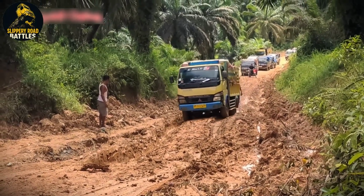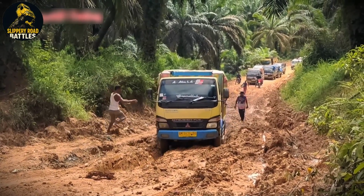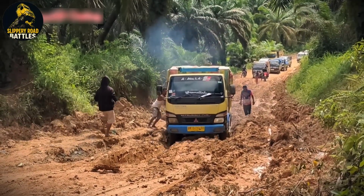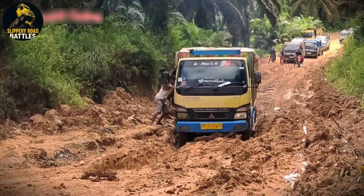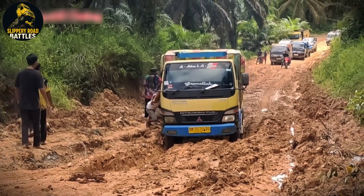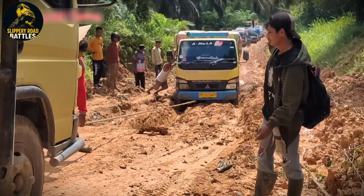And what about Indonesia? The answer, it's even worse. Heavy trucks loaded with cargo, lined up one after another, waiting endlessly for their turn. Thick mud swallows the tires, half buried. Engines roar, but they barely move. Everything just stands still, trapped in a sea of mud. The road itself seems to be stuck in its own harsh reality.